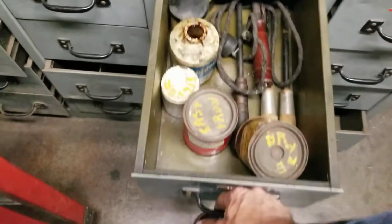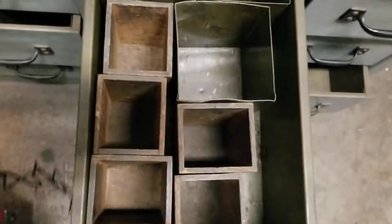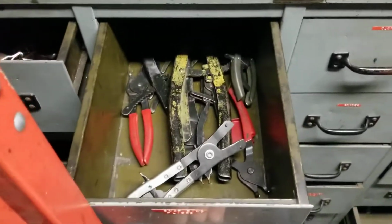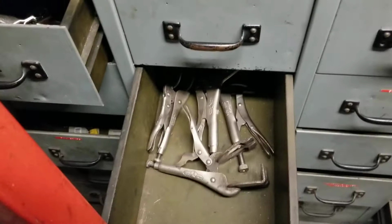This stuff we do use. Old soldering guns. Look how old these are. I mean, it's like a little time capsule. Some really interesting stuff. It is a very well equipped shop.